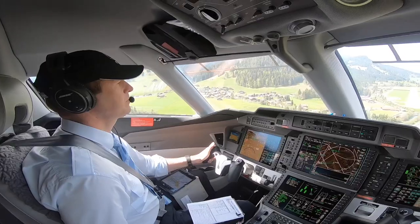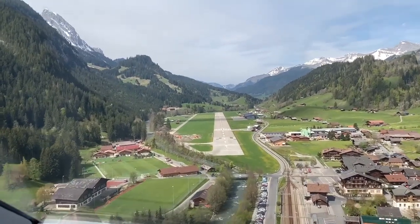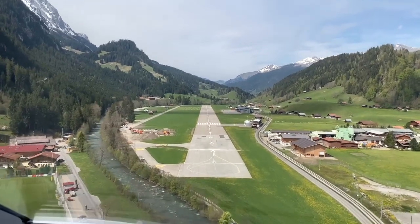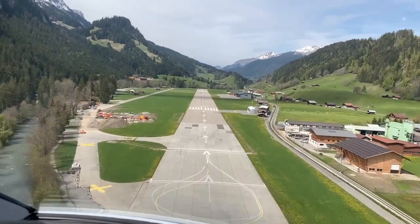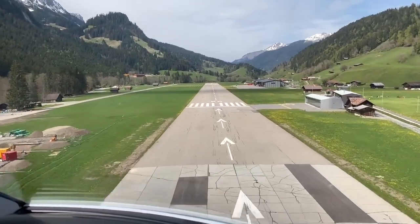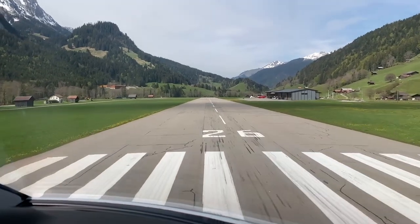Approaching minimums. Minimums. Hundred. 50. 40. 30. 20. 10.